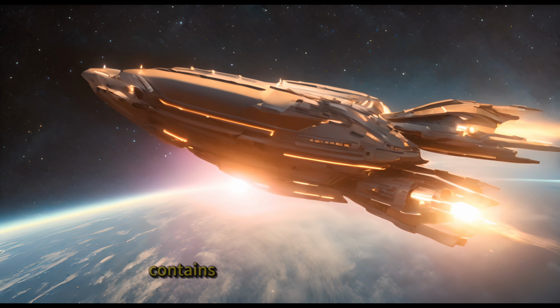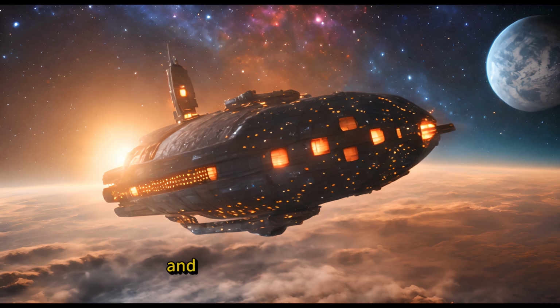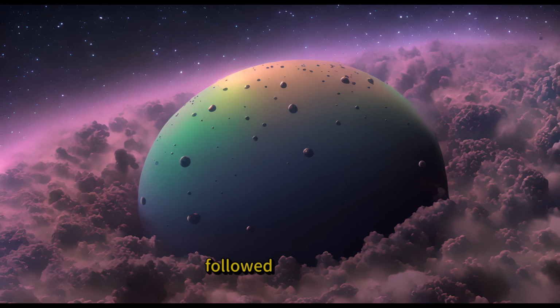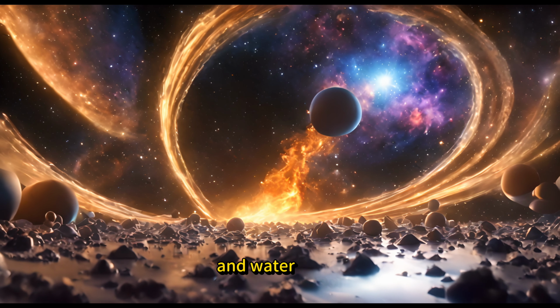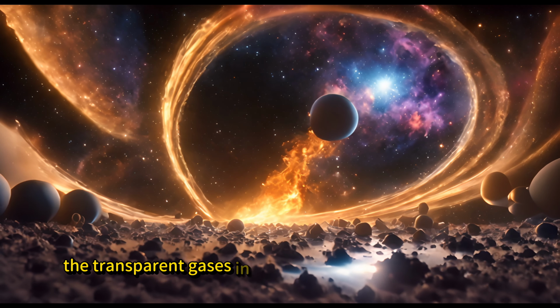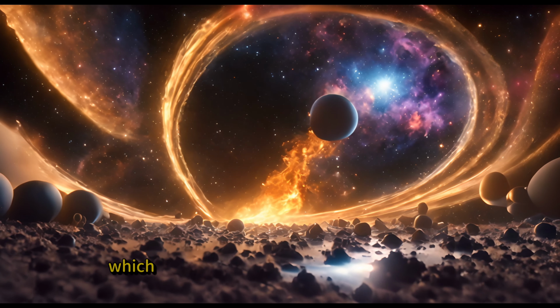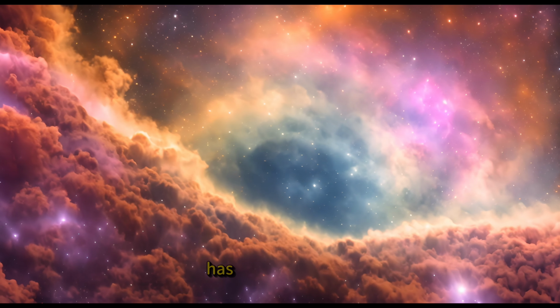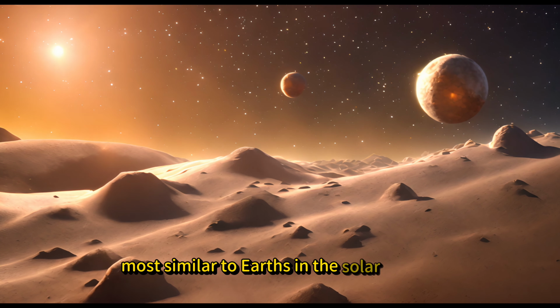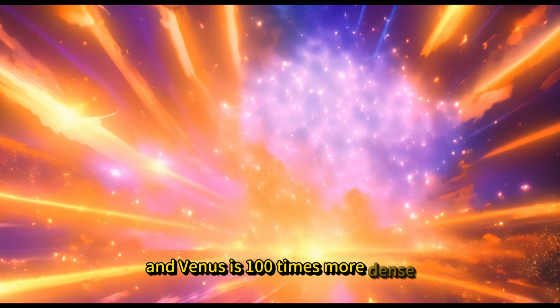Earth's atmosphere contains very little carbon dioxide, primarily dissolved in the oceans, and is dominated by nitrogen, followed by oxygen, argon, a few other gases, and water vapor. The transparent gases in our atmosphere become visible when water vapor condenses into clouds, which can cover up to 60% of Earth's surface. Saturn's moon Titan has an atmosphere most similar to Earth's in the solar system, while Mars has an atmosphere 100 times less dense, and Venus's is 100 times more dense.